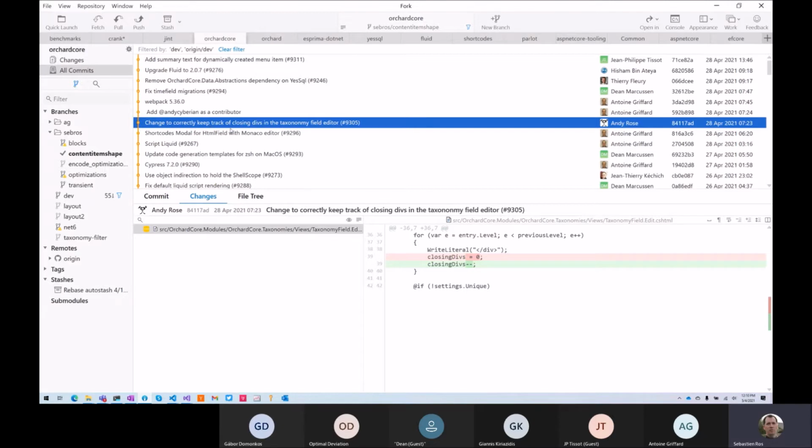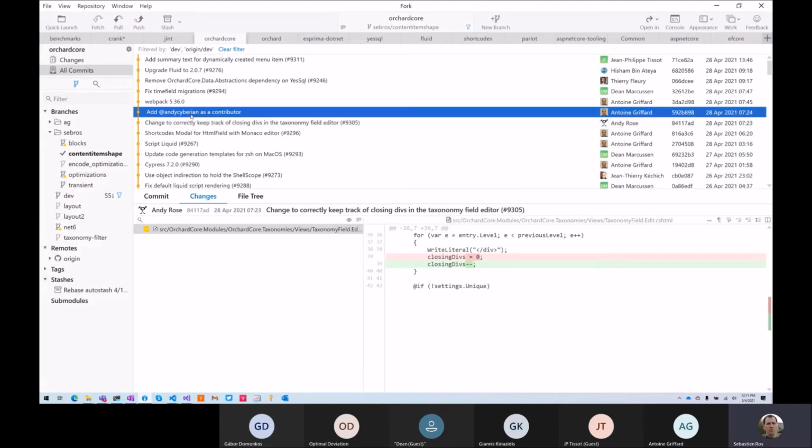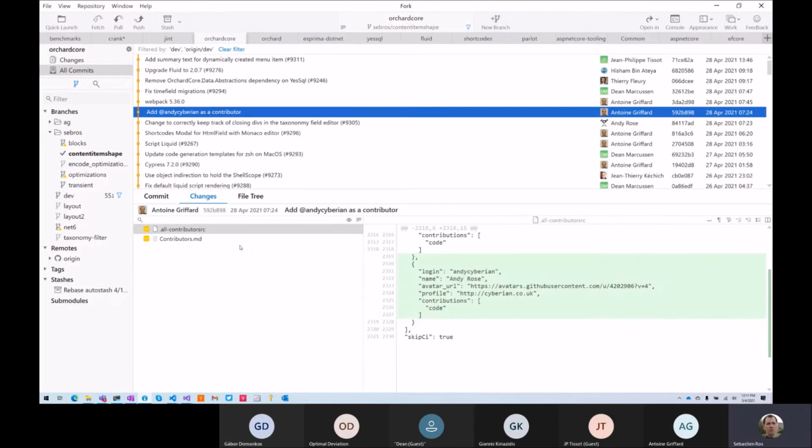Change to correctly keep track of closing divs in the taxonomy field. Okay, so bad code to close the divs. It's funny, I remember doing the exact same kind of code when I wrote the first version of taxonomies 10 years ago. I had to deal with, okay, if there are inner divs, you need to close them when you back up. But I was doing it with ULLIs, so these contributors and the rows.